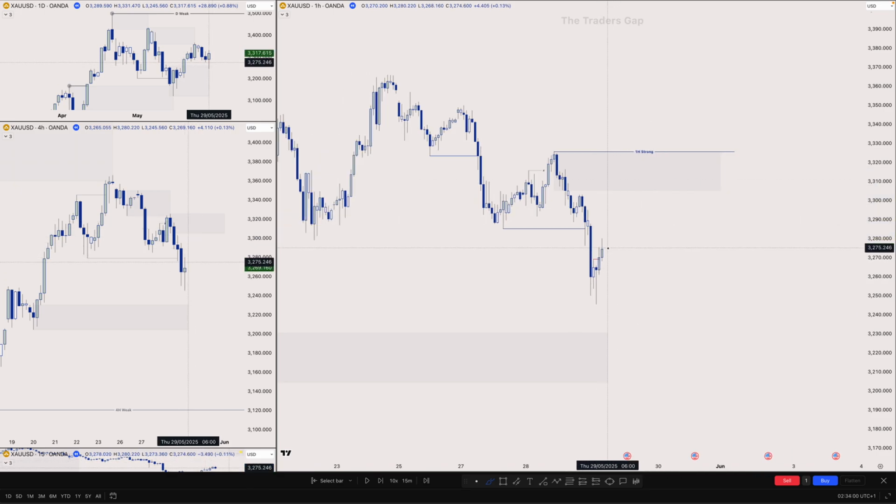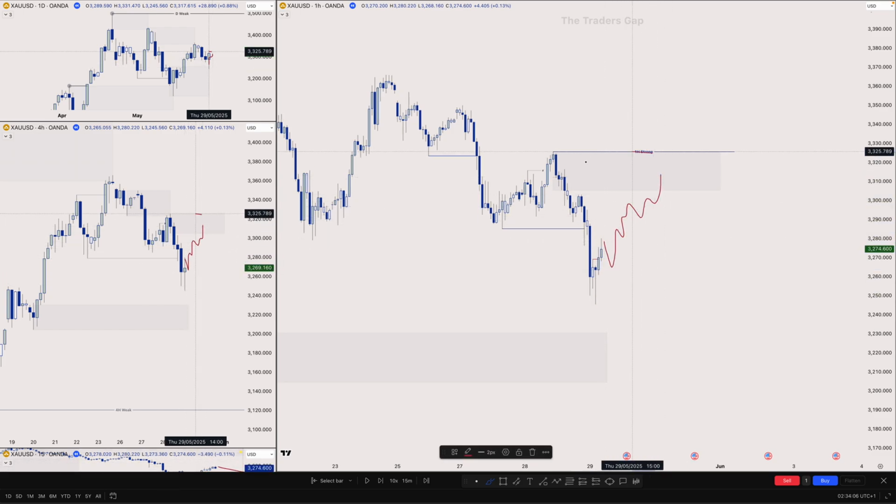Not the best price action, I agree, but we have mitigated daily demand. We are showing that bullish pressure kicking in. We have lots of room to play up to this 4 hour supply. It's more than valid to play the longs, right?